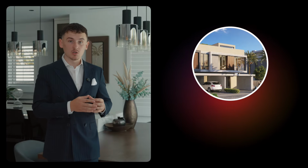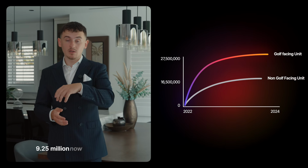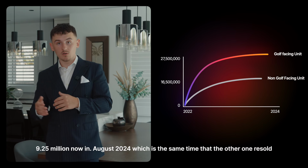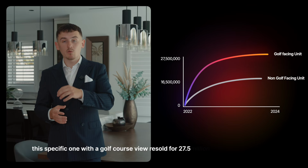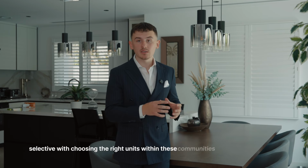Now in the same cluster, Golf Grove in Dubai Hills, a very similar unit bought at the same time was 9.25 million. Now in August 2024, which is the same time that the other one resold, this specific one with a golf course view resold for 27.5 million dirhams. That's nearly triple the value the initial investor bought it at, and it highlights a key point about being selective with choosing the right units within these communities.